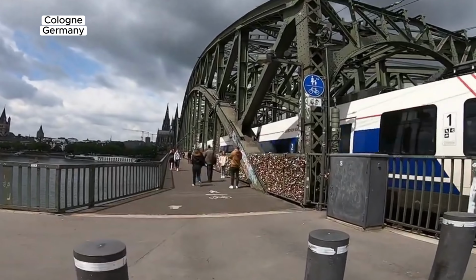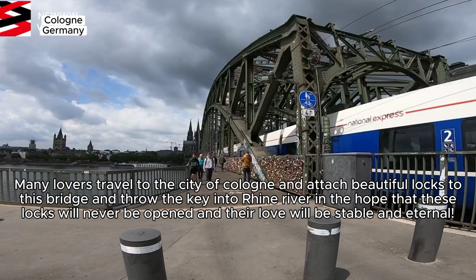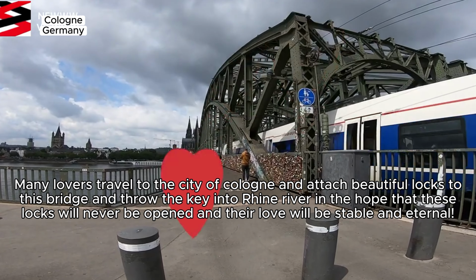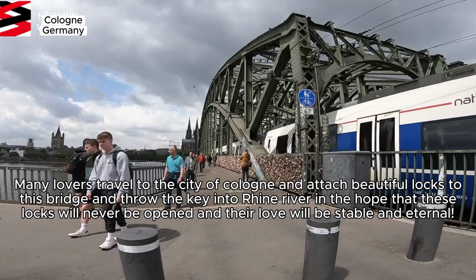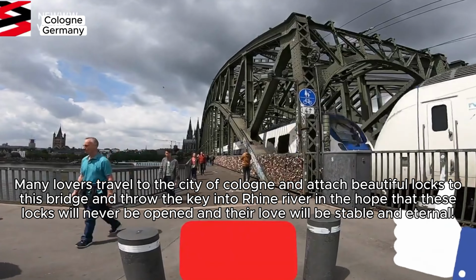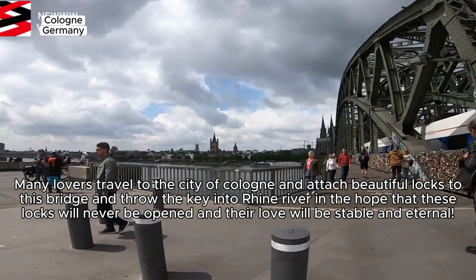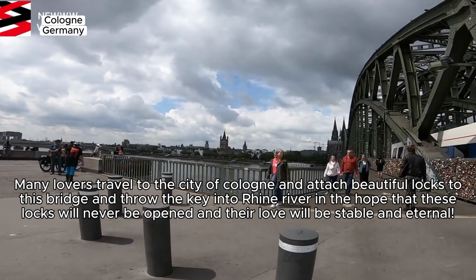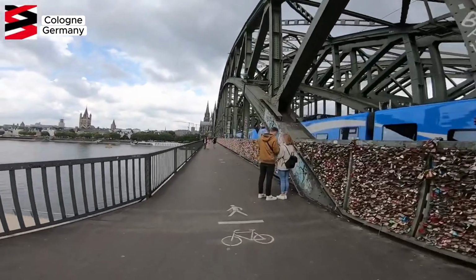The name of this bridge is Hohenzollern. Many lovers travel to the city of Köln and attach beautiful locks to this bridge and throw the key into the Rhine River in the hope that these locks will never be opened and their love will be stable and eternal. Let's go to the other side of the bridge.